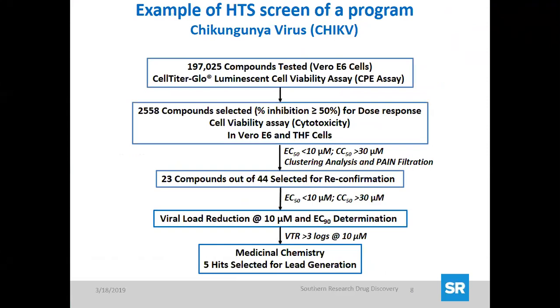So I'm going to give you an HTS screen we performed on chikungunya virus. This is a cell-based screen. About close to 200,000 compounds were tested using Vero E6 cell lines, because there we got the maximum response. So the Z value was pretty good on that. We used a CellTiter-Glo CPE-based assay.